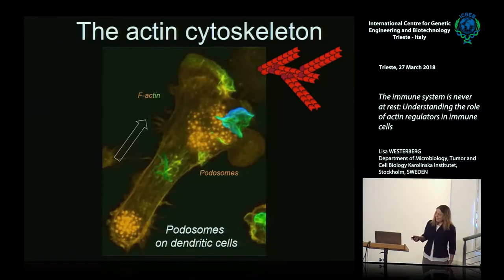So this is a dendritic cell that is moving in this direction, and you can see that the F-actin is in orange and green. It has a leading edge lamellipodia. It needs to provide some force on the substratum to move forward. And it does so by making adhesion points. These are focal adhesion type structures. They're called podosomes, these ring structures.